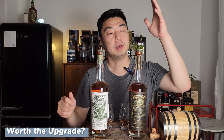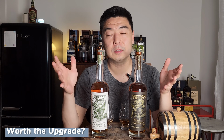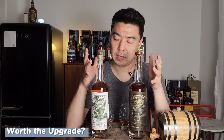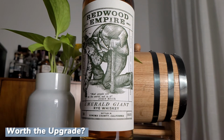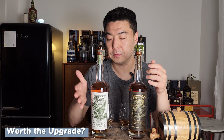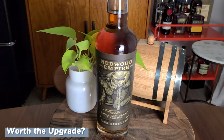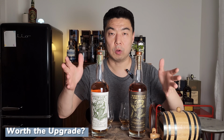So the result. It's a cask strength worth the upgrade to $65, $70 compared to regular at $30 to $35. Well, considering that the Emerald Giant, which is very good, is kind of thin at the finish, and the flavors were very, how do you say, rye-esque. You can get a lot of alternatives to this regular Redwood Empire. But $65, $70, it's a very good rye whiskey, and that 1% wheat makes a difference because you get that chocolate note that I don't get from many other rye whiskeys. So I would say that the cask strength is worth the upgrade.